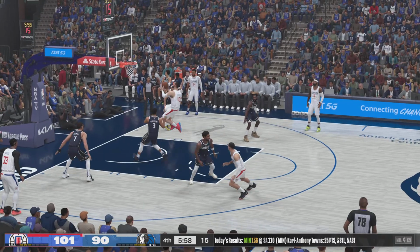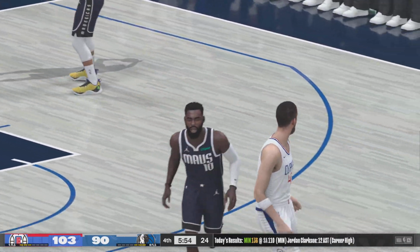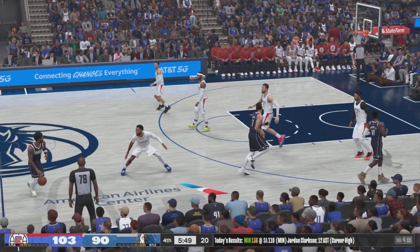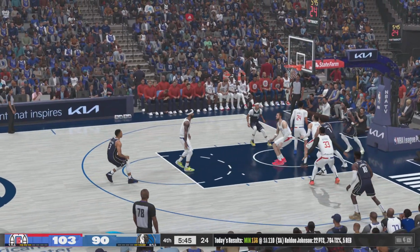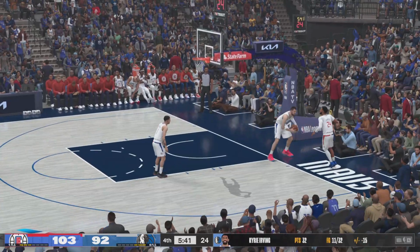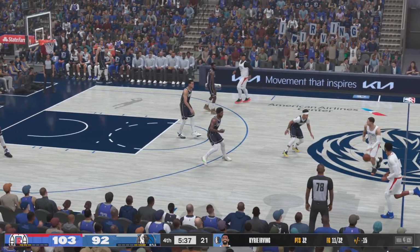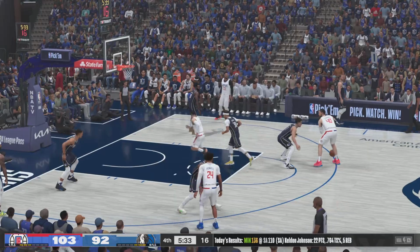Taylor passes to Zubats. And the bucket is good. In the paint, Zubats is going to get aggressive and not going to hold back. Put contact on him. He's going through you. The floater and the layup by Irving. Irving's got 32 points. Well, the rest of the team has looked pretty bad tonight, but he's done a fantastic job of scoring the ball and carrying the load on offense.